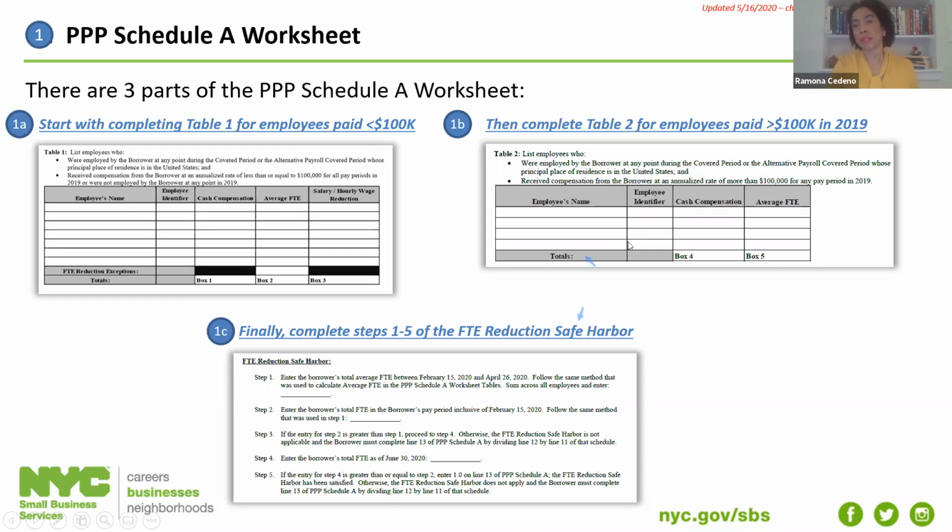The box on the right here is for staff members in 2019 that made more than $100,000. So if you had any employee on payroll who made over 100,000, you're going to list them here. The cash compensation that you're going to enter here is their salaries during the 8-week period. And remember, if you follow the instructions in the application, you can only use $100,000 of their salaries in this calculation.